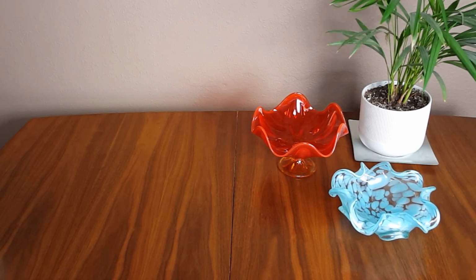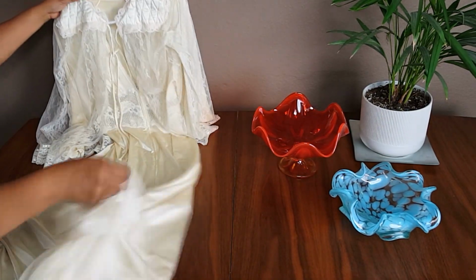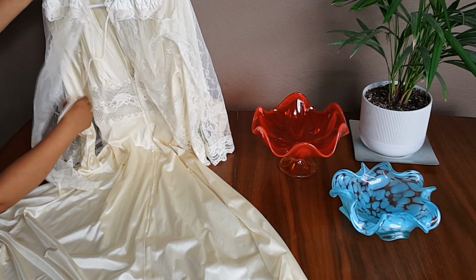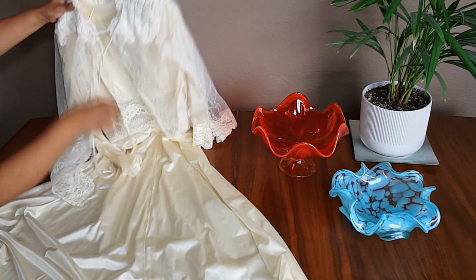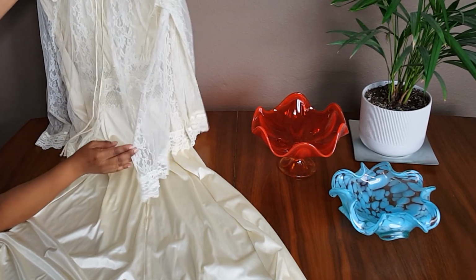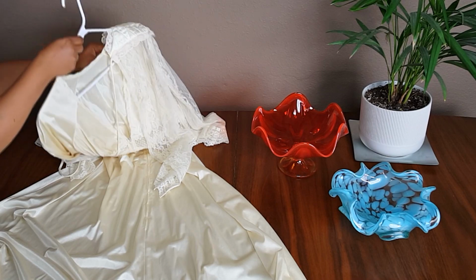This I actually picked up at an estate sale. It was not part of the fabric, but I wanted to show it to you because I will be listing it today. It is a nightgown, and I don't know if this goes together, but it was hung together, so I just purchased it together. But it has long sleeves. Let me take this off. This is almost like a little bed jacket that goes with it, and it's quilted up here in satin.